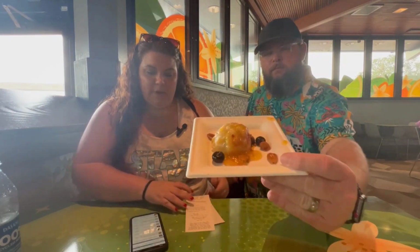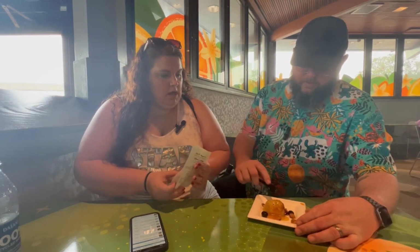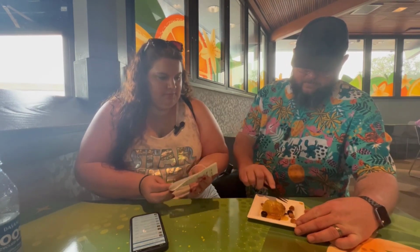All right, after much debate, the brie won. We decided to go with the brie. So we got the citrus baked brie with preserved lemon marmalade, limoncello macerated blueberries, and spiced Marcona almonds. It looks odd, but it's just like brie cheese in phyllo dough, I'm assuming is kind of what it is. I've heard really good things about it.